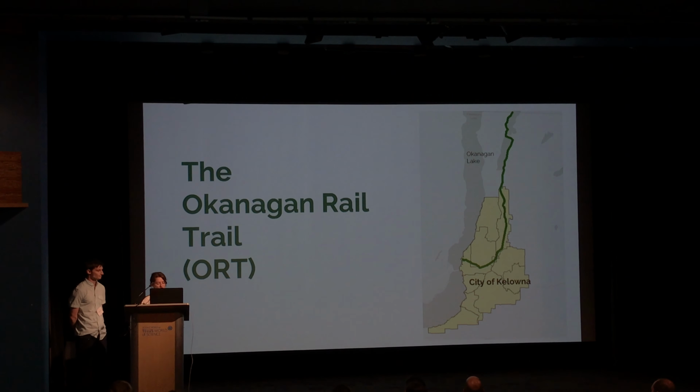As we go through the presentation tonight, I wanted to point out that we will be referring to the Okanagan Rail Trail as the ORT. It's important also to note that while the ORT begins 30 kilometers north of Kelowna, near Vernon, our project is focused only on providing recommendations to the City of Kelowna's 18-kilometer portion of the Okanagan Rail Trail.